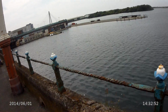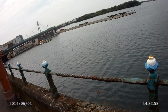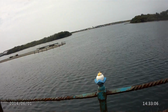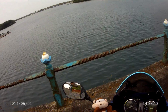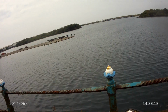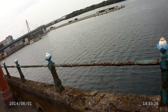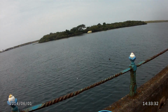Haven't you heard of a regular maintenance schedule to prevent these things? I quite fancy a go on that. As I said, I was going to go on it and film. I think they go around in a figure of eight around the islands and back again and do the same again and then back. 20 minutes you get for £5.50. Not bad really, because when you're going so fast, that 20 minutes will seem like an hour, you know what I mean? The faster you go, the more time, it'll seem a bit longer. Well, you know what I mean, don't you? So, can't film a jet boat.